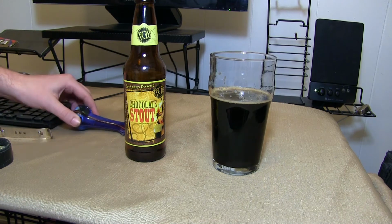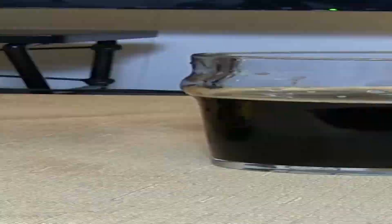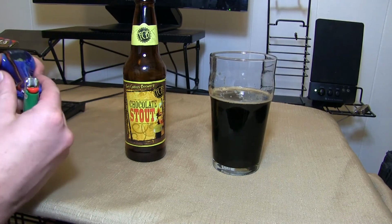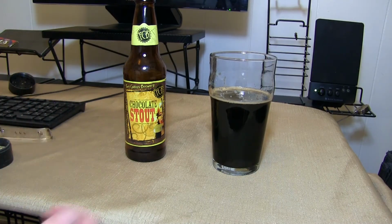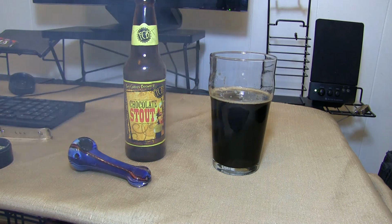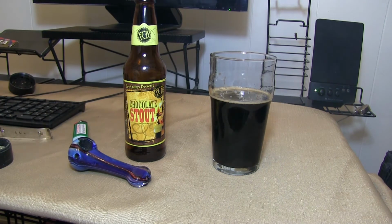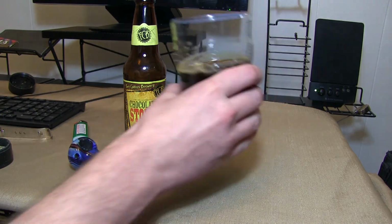I've been lighter jacked. Uh-oh. Alright, now I've got my lighter here. So let's fire up this Sour D while we let this chocolate stout warm up. Such an easy smoke. Very nice, very nice.